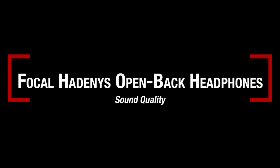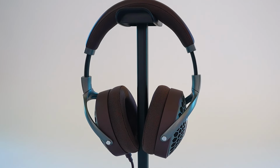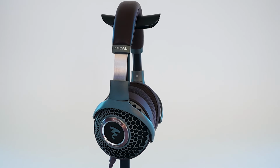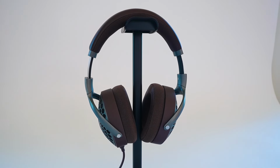All right, the big thing we're here for is to talk about sound quality. And this is where the surprise comes in. A pleasant surprise. Because the Focal Hadenys is the first headphone I've heard below $1,000 that sounds musically right on most dimensions and has few, mostly small errors.